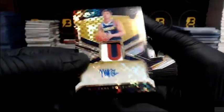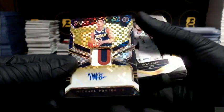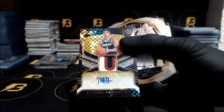Porter Jr. Oh my goodness, it continues. 9 out of 10, going out to the Nuggets. Very nice patch. Very nice. I don't even know what to say anymore. Wow. Some good hits coming out of this case. 9 out of 10. Porter Jr.